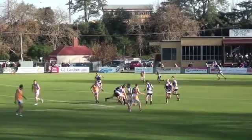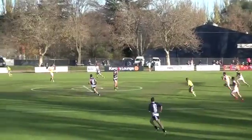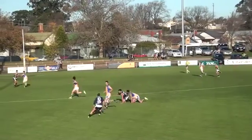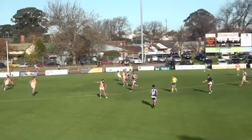And a free kick will go the way of Marshall. He gives the handball off immediately to Bacon. He sends it into the centre of the ground. Ballarat building. Here they go to the half-forward flank broadcast side. Bell takes the mark. Horbury's loose. He doesn't want to give it off to him, though.